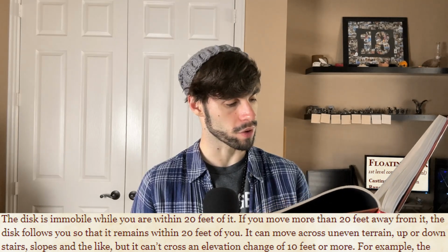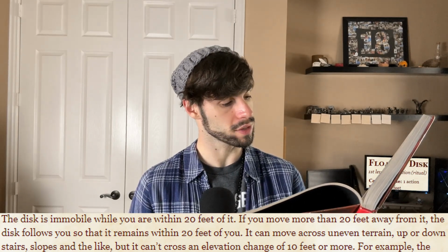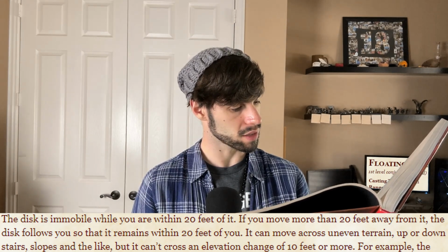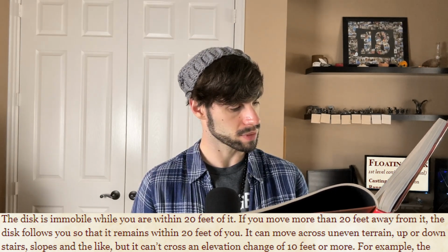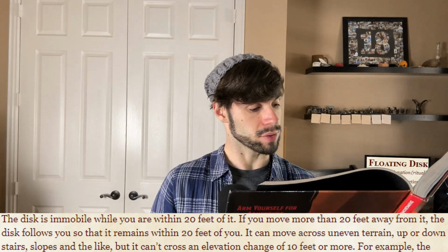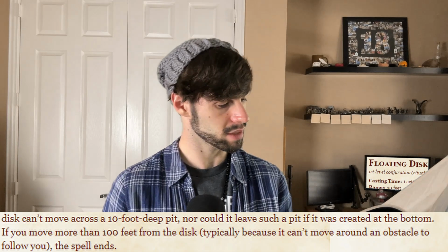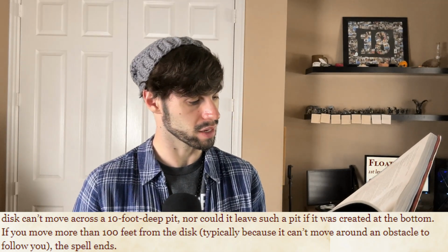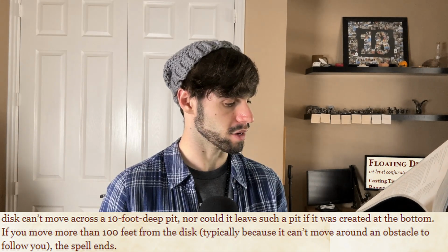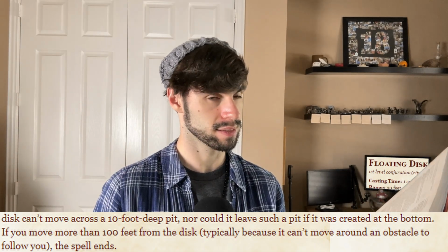The disc is immobile while you are within 20 feet of it. If you move more than 20 feet away from it, the disc follows you so that it remains within 20 feet of you. It can move across uneven terrain, up or down stairs, slopes, and the like, but it can't cross an elevation change of 10 feet or more. For example, the disc can't move across a 10-foot deep pit, nor could it leave such a pit if it was created at the bottom. If you move more than 100 feet from the disc, typically because it can't move around an obstacle to follow you, the spell ends.